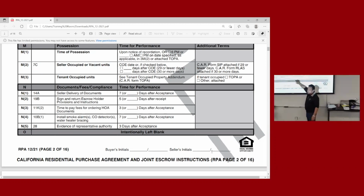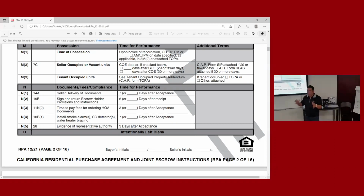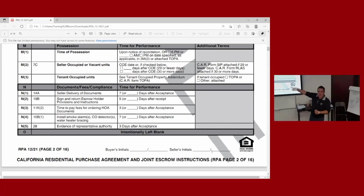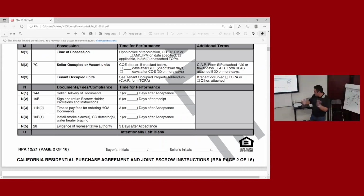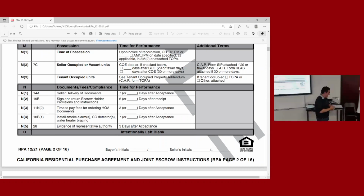Evidence of representative authority: we're getting a lot of RCSDs out there where people are representing entities to buy. I think, Lansing, we had a dispute on that. It wasn't a dispute, it was a clarification. Okay, a clarification. Do you mind if I say this to you? No. Because we did the right thing. We always do. We all do the right thing.